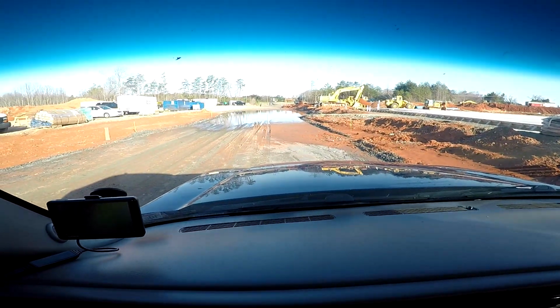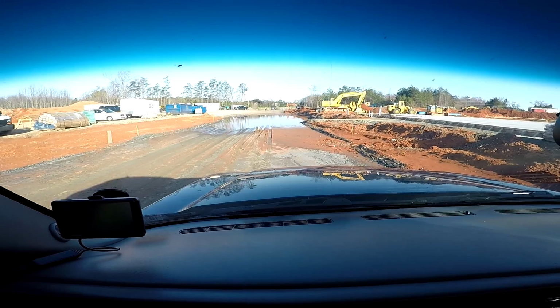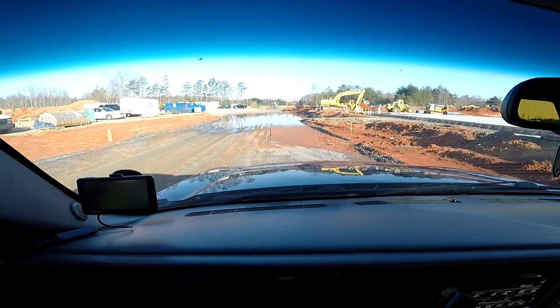About to test out the tires in this new puddle that is formed on site. Wish me luck. Bless. The life of tinted windows that are brand new. At least one thing in here is brand new. This is brand new. Okay. You're pretty much brand new. You're like a shining gem.